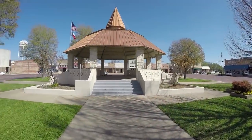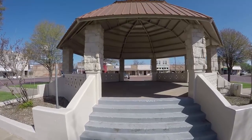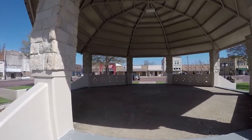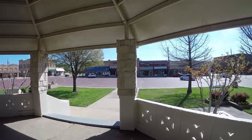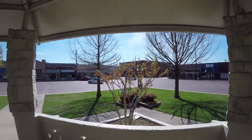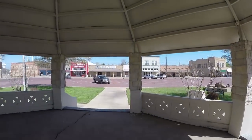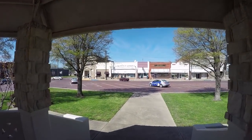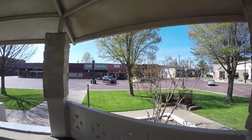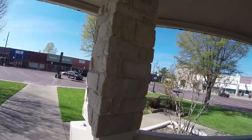And right here in the middle of town, we have a gazebo. Cooper is a community of just over 1,000 people. And this is downtown Cooper. Actually seems to be a little more active than most small Texas towns these days. A couple of places to eat, a hardware shop. Nice, cool little town. Cooper, Texas. So if you're out this way, stop in and pay a visit.